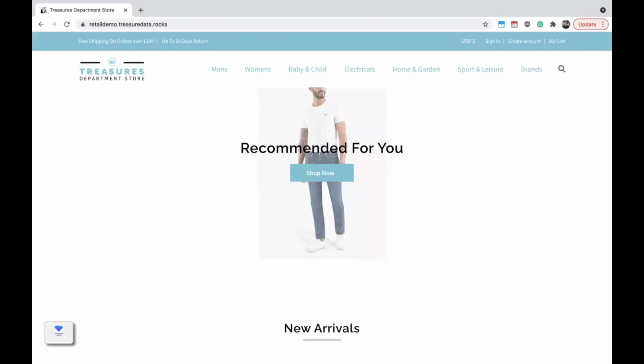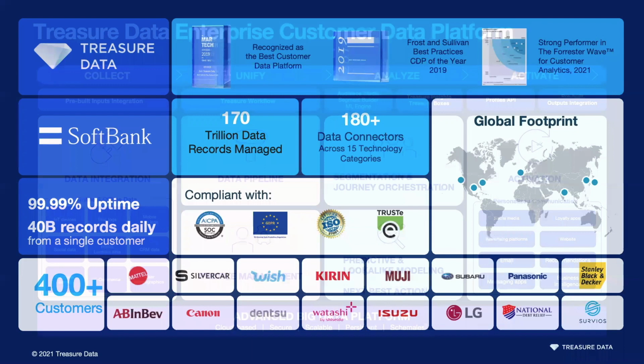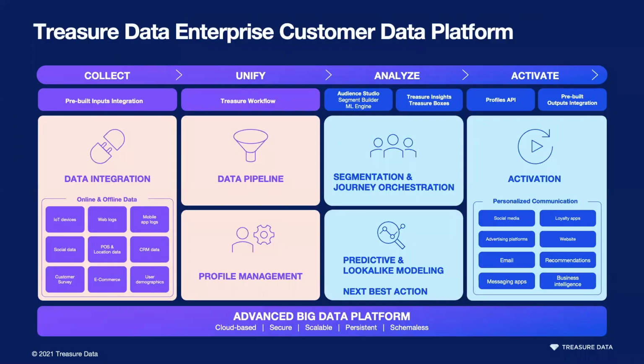Okay, so that's kind of like a prologue, and it's going to become clear in terms of how all this is enabled. But with that, I think we can switch back to the platform to showcase the framework of what we just saw here. Treasure Data is comprised of 4 distinct steps when it comes to your customer data: collect, unify, analyze, and activate.